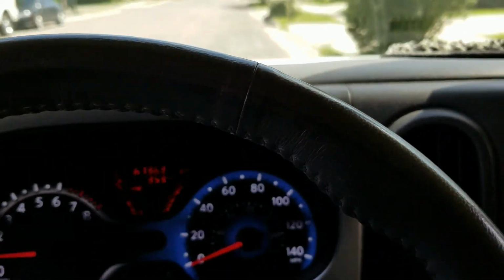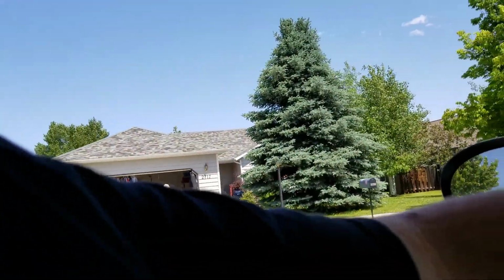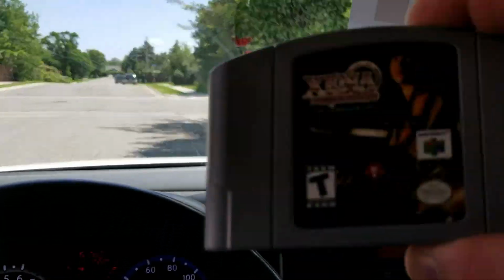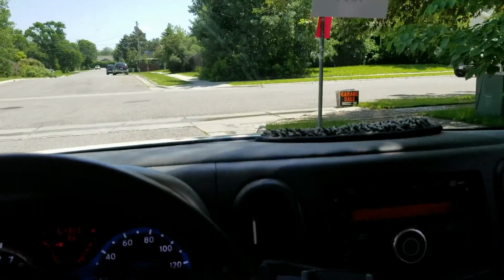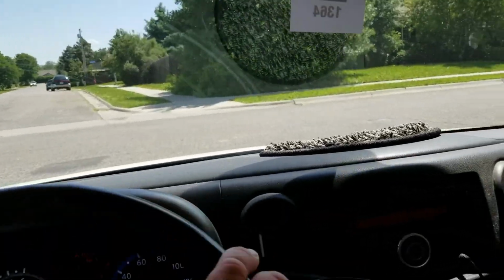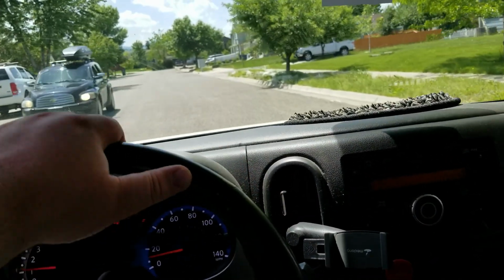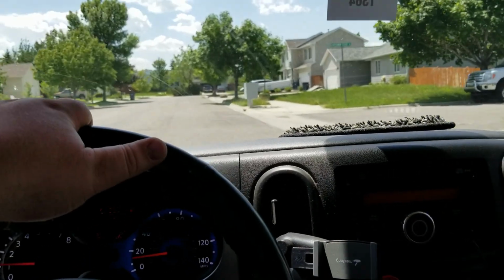Sweet. I lied. I spent my last $1 on Xena Warrior Princess. Nice. Game I don't have. That's awesome. I asked about video games, and I talked with the dude about Zelda while his sister was looking. She's like, these are the only two I'll get rid of. Apparently she kept Zelda and all this stuff. They were talking about how they just beat Zelda on the Switch.